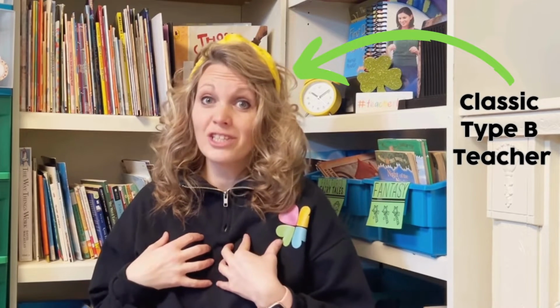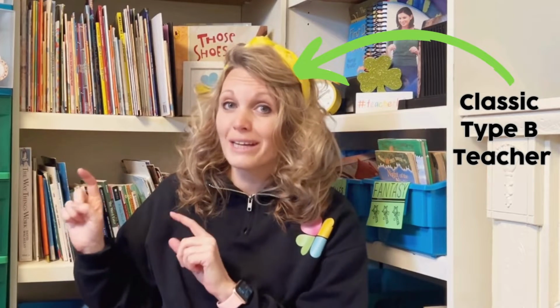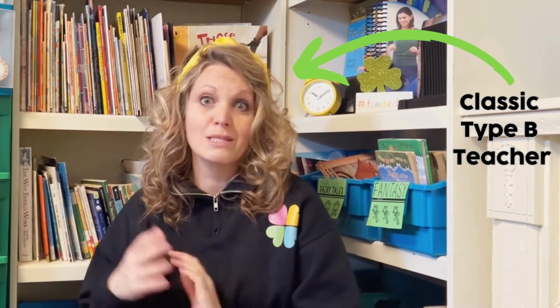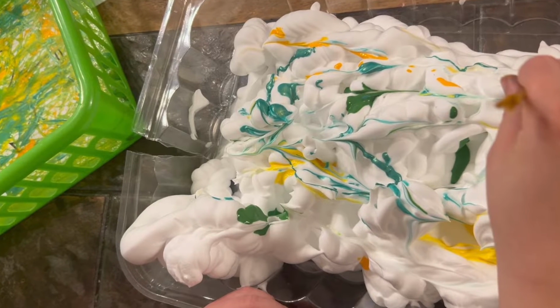Plus also a lot of projects require tons of materials. And I'm here to tell you, I am the type of teacher who does art projects from the materials I can find in my cabinet right at that moment, because I wasn't always the best pre-planner. It's okay to admit that, right? So our first activity is going to be marbleizing shamrocks. My kids loved both of these activities very much.